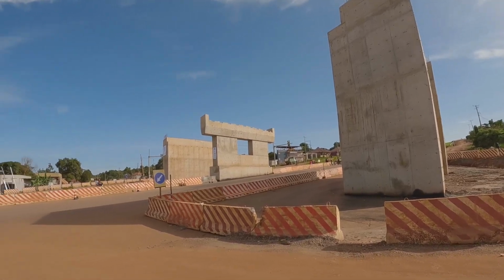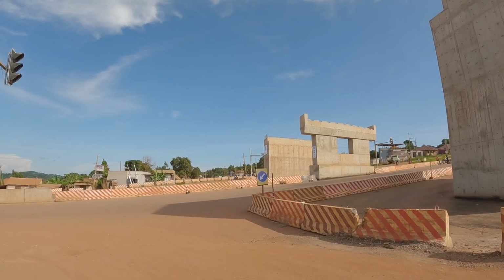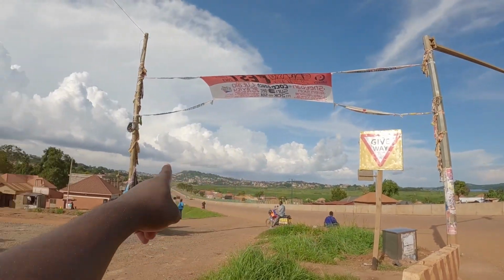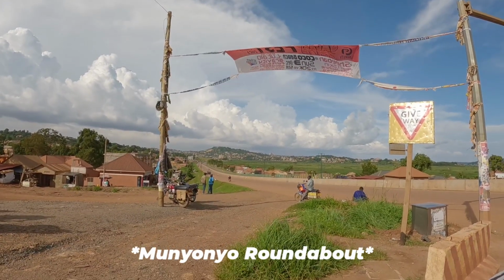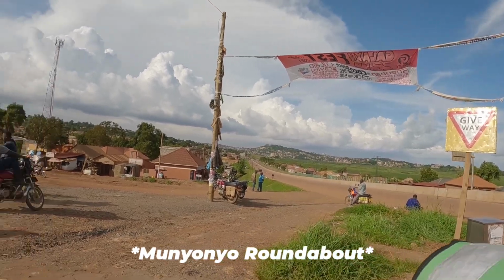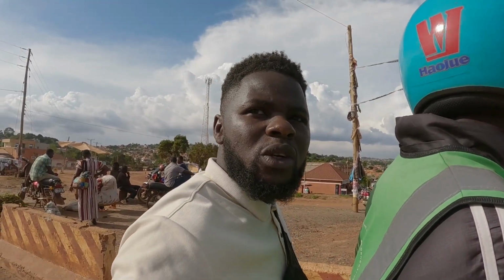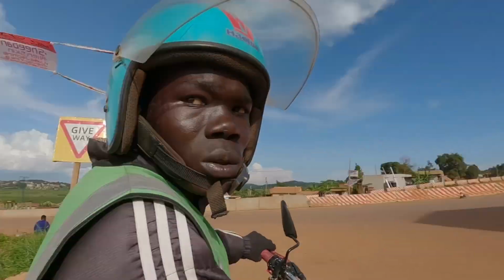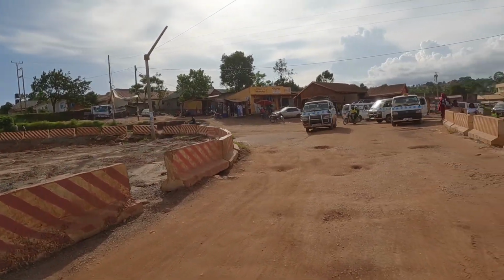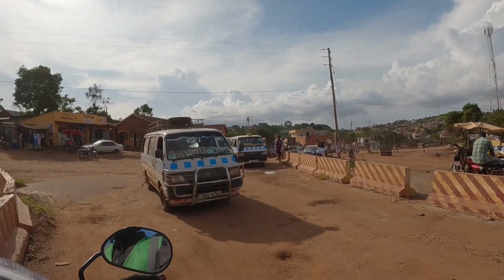Coming from Kajansi and you're going to Busaabala, you'll have to go straight up to there, then you take a turn at Mirembe Villas, then you come back like this. I'm seeing a boda boda crossing from there. Let's pass on this side. Let's go to the other side.